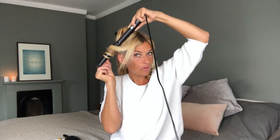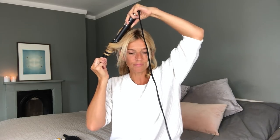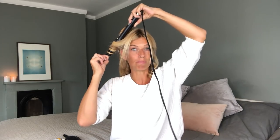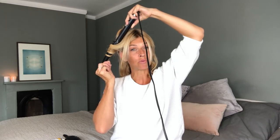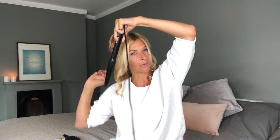So then you just work your way around all your hair, just taking sections as you go. So the opposite side of your head, you want to go up and over. Always so the smallest point of the wand is facing the floor. You can do the curls in different directions if you want. You know, do one backwards, like I've just gone backwards with the hair. And then do one forwards, which can sometimes look quite nice, but I tend to do mostly mine wrapping it going backwards just because I prefer that kind of look.